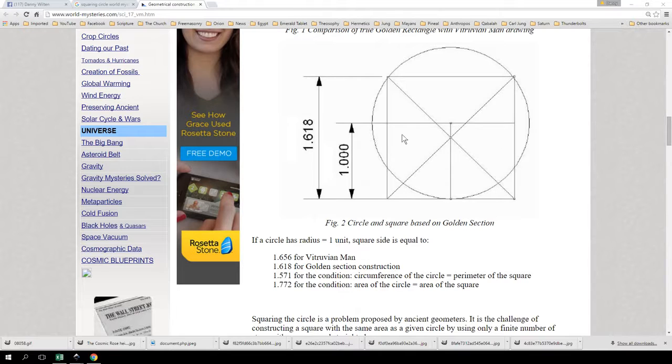But right here, if you notice, this square, I'm on World Mysteries, it's sitting at the bottom of the circle here, and its points, or the other end of it, is touching the circle. So you have 1 from the bottom of the square to the middle of the circle, and then you have 1.618 to where it touches the circle right here.